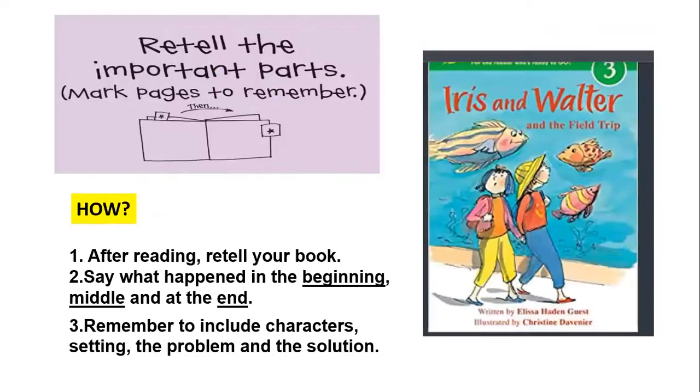We will use our book, Iris and Walter and the Field Trip. I hope you guys have done your assignment by listening to the entire story. I know some of you have, and I know some of you have also read the book. So today it should be very easy that you could tag along with me as we try to retell this book.